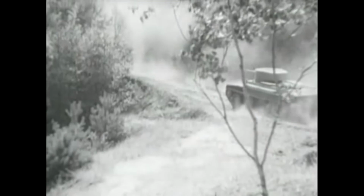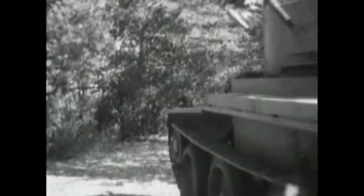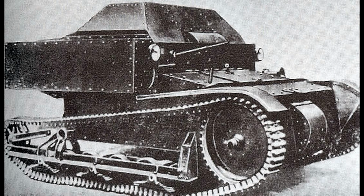Not sure how many of those were made, but there were a few other gross little rat tanks that the Soviet Union made, like the T-27, which was a disgusting little tankette. Another thing with the interwar period, tankettes were really big because they're so cheap and easy to produce. And we're out of time.